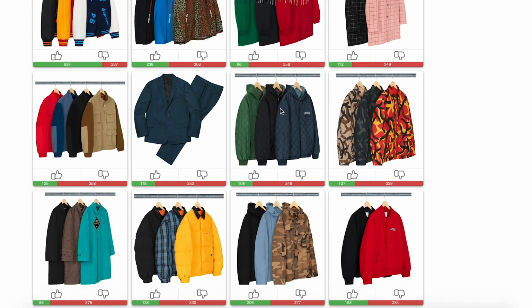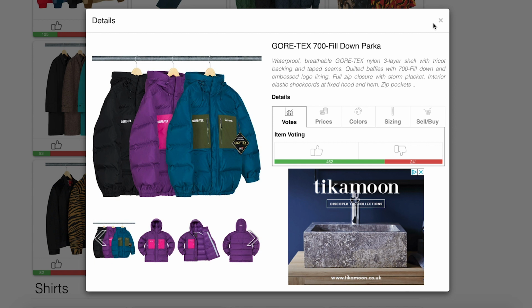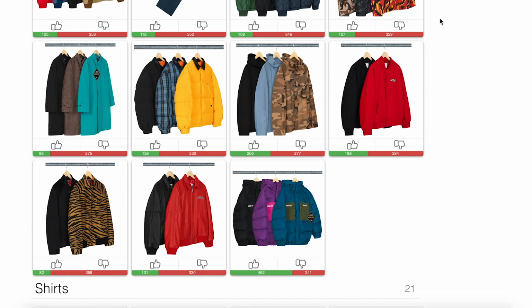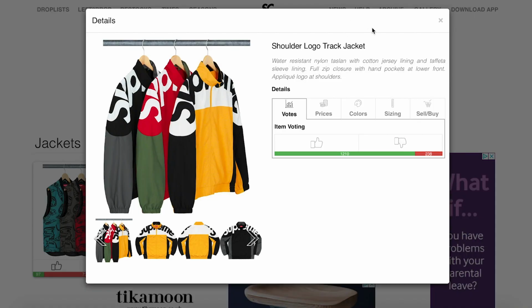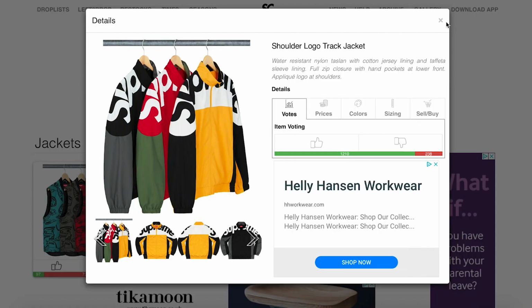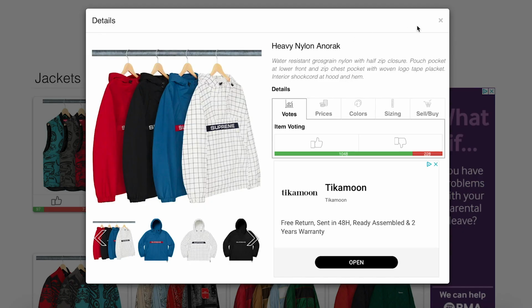I should probably just go over which ones that I like the best, really. I think I prefer this parka, it's quite nice if you get it in the right colour. The black looks quite nice, in my opinion. Then we have obviously also got the shoulder logo tracksuit. That's a very nice piece. That's going to do well when it does release. That's a very nice piece to get your hands on. Same with the 9 anorak as usual. Really like these, really clean, very nice things.